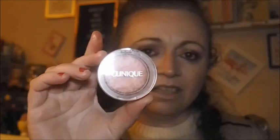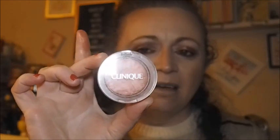So 2nd place is the Clinique Cheek Pop 01 in Ginger Pop. This is the oldest one. This was the first Clinique Cheek Pop that I ever bought myself. It's really quite old, and honestly, guys, it's so domed now, the floral print on it. I absolutely love this for spring and summer.